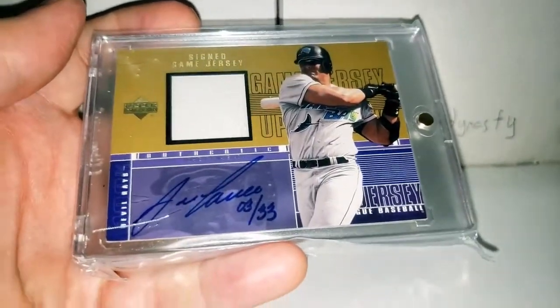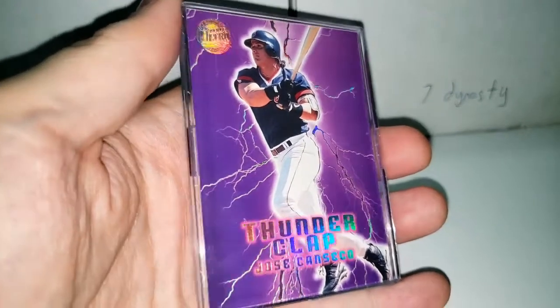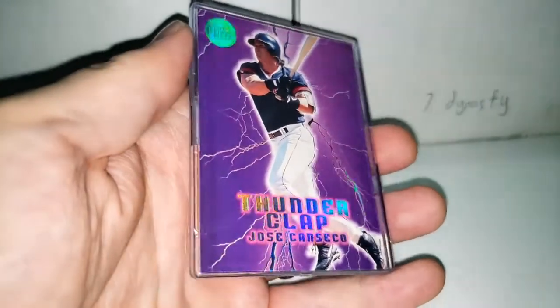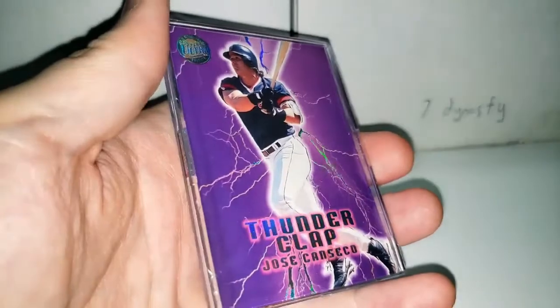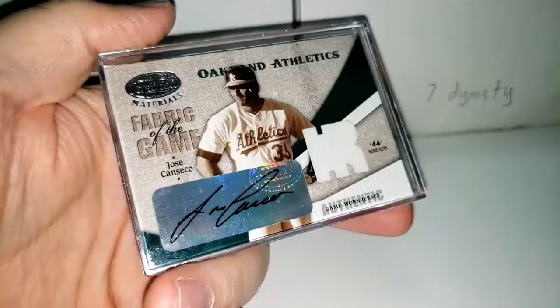It's numbered out of 33, gold, signed game jersey. Fleer Ultra Thunderclap Gold Medallion. One of the most beautiful cards of Canseco's on the Red Sox. Just a beautiful, beautiful card. Hard to find. Real nice, though.